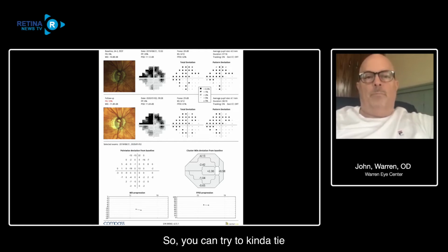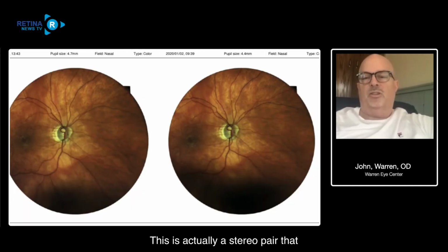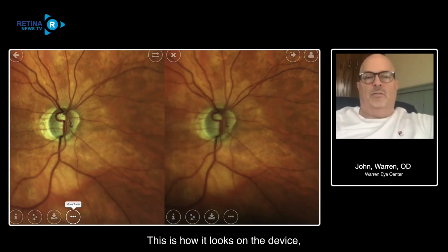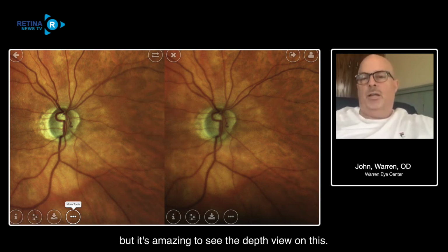So you can try to tie the graphical values into the numerical ones. And it also does a pretty nice job of getting nerve photos on the patients. This is actually a stereo pair that, when you view it on the screen at the device, I have that view right below. This is how it looks on the device. And then you can actually fuse those. Some people can fuse them freely. I can't. I've got the little Polaroid goggles that let me see one versus the other to actually see it in depth. But it's amazing to see the depth view on these.